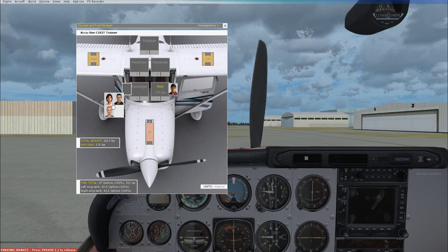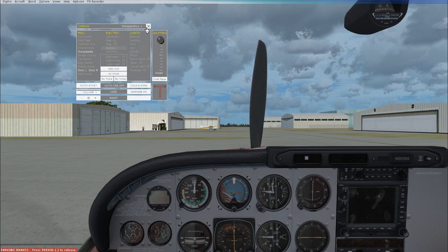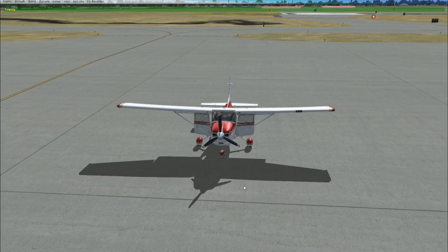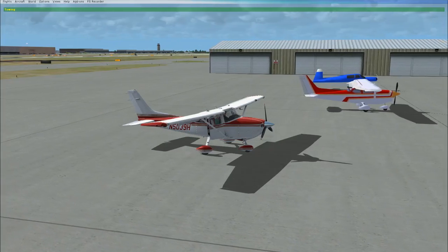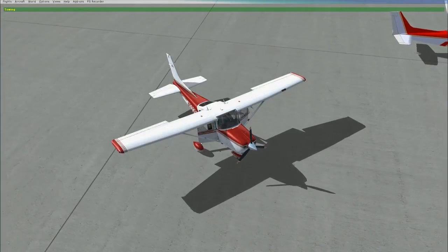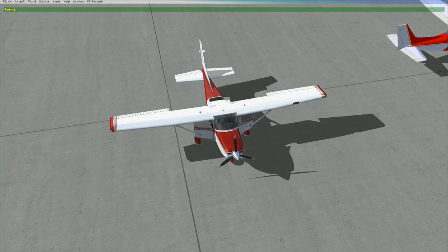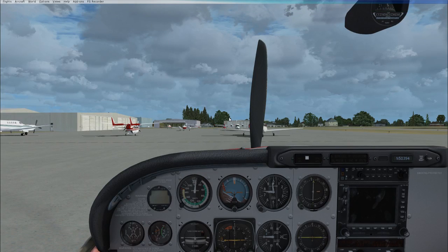Let's load our payload. We're going to put Heidi in the seat next to us. 85 pounds of baggage in the back. And our sunglasses are on. Alright, as for taxiing out, we're going to cut the brakes off, and we're going to push the plane back a bit. And I'm going to push it over here so that our tail's facing that hangar. That way we'll have an easier time getting out of here. Alright, there we go. We'll have an easier time getting out of here like that.